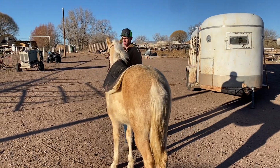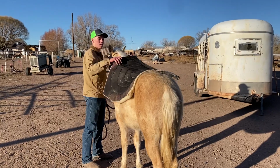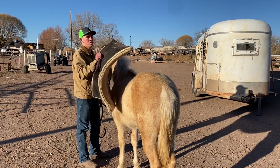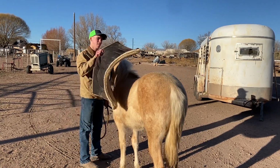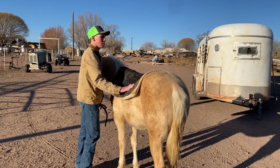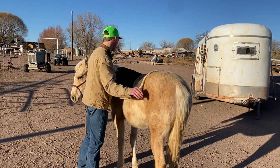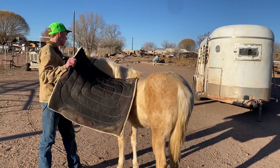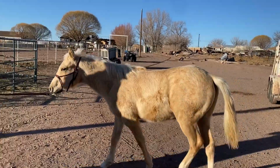So this is one of the registered colts we got out of Colorado from Martin's Quarter Horses. So there's no flinch in there. Look at that. That's awesome, bud. First day to put a saddle pad up on it. Brushed him off and cut a bridle path. Oh, that's awesome, bud. Good thing.